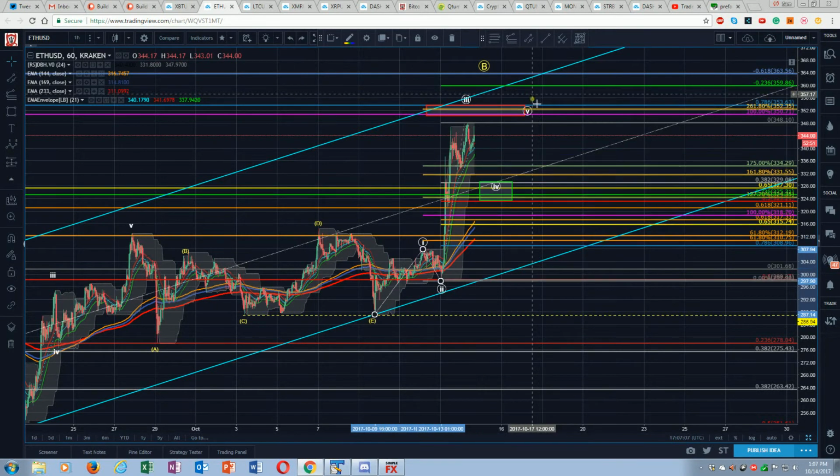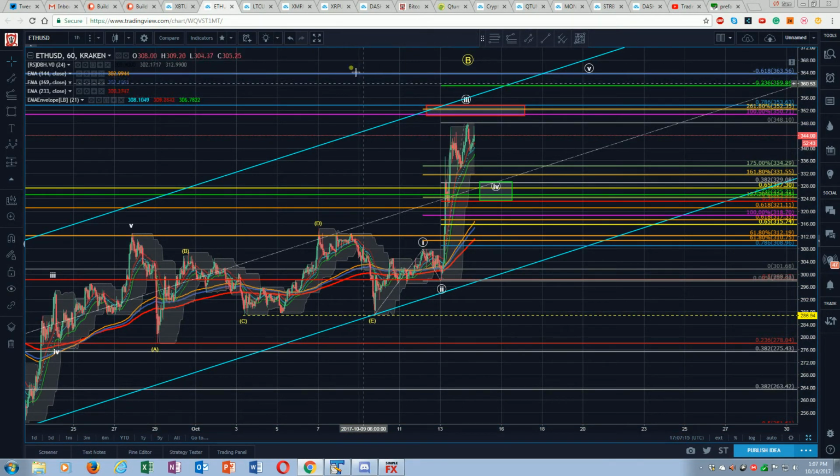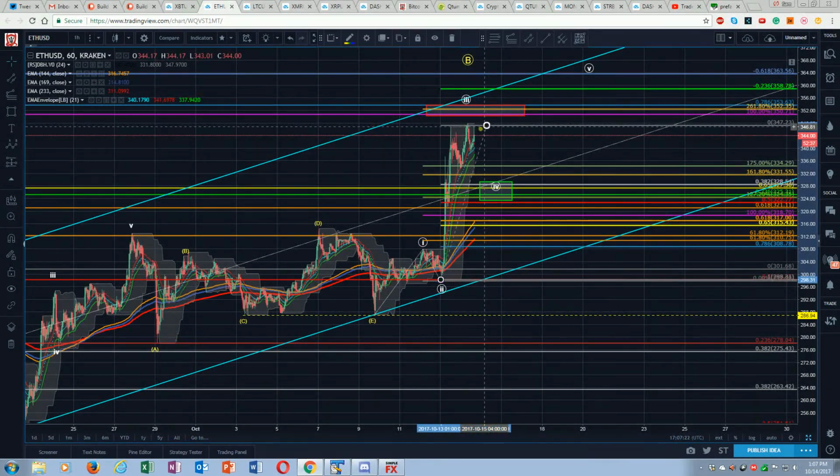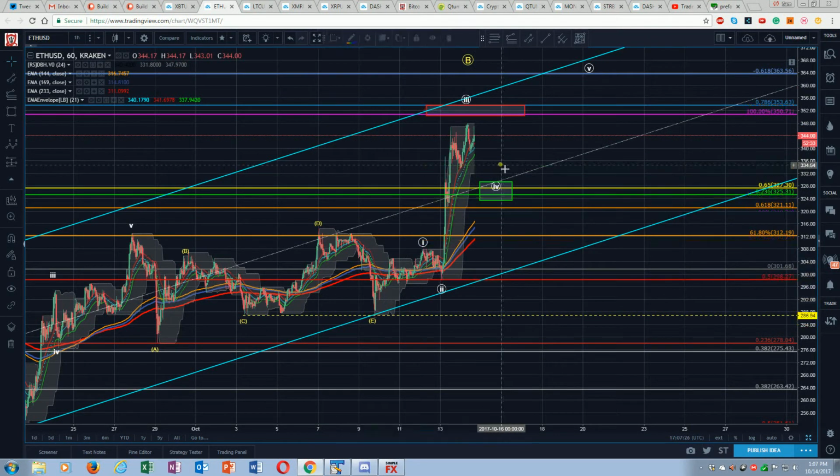Try and get this one, because that's potentially up here. We can't discount this as potentially a B wave just yet. But now all I'm doing is pulling from... let me take it off so you can see it. Take that off just to declutter the chart.